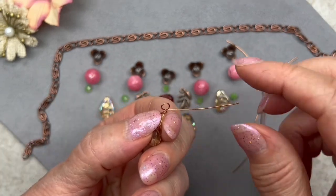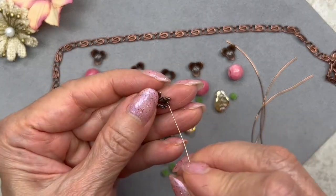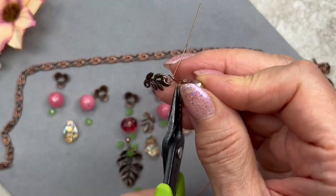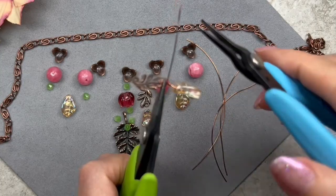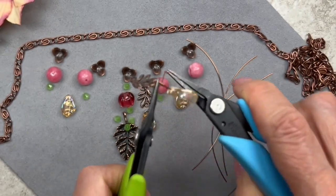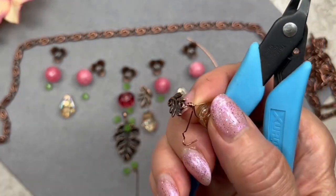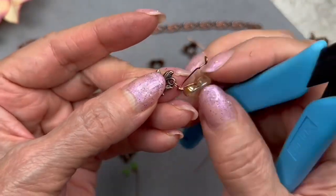Before we do any wrapping with a tail, we're going to attach it to the bottom of this beautiful branch link, just like that. I'm going to grab the loop with some skinny pliers. And now I'm going to take the tail and wrap right over the top of the two wraps that I just made. Just like that. Okay, very simple.